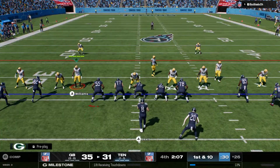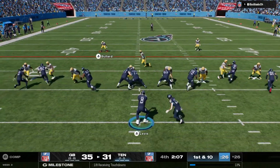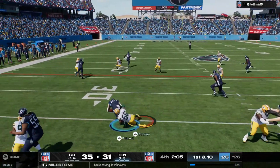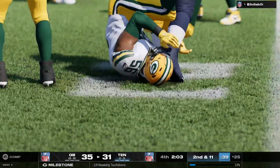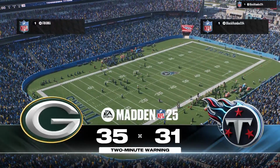Here's first down. The drive starts. It's a carry by Pollard. And he's fighting to try to get back to the line of scrimmage, but will not do it. This is going to be a loss of a yard.